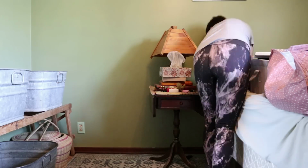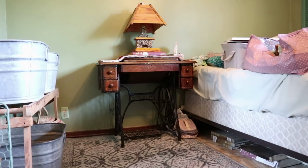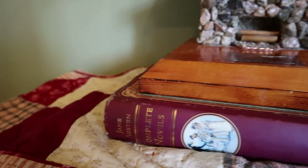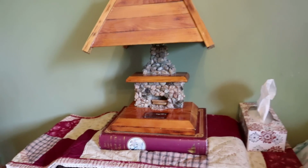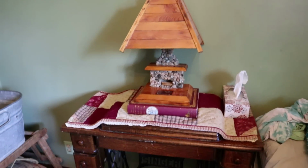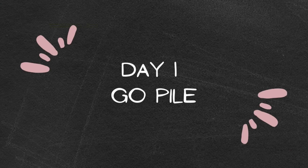Once again, if you have seen this house before, you're gonna recognize this next piece of furniture. This used to be in the living room. She absolutely loves this old sewing machine, so she decided to use it as a nightstand. And once again, it works so well in this room. It just looks super cute.